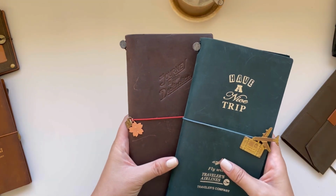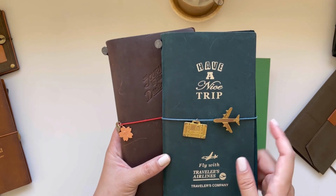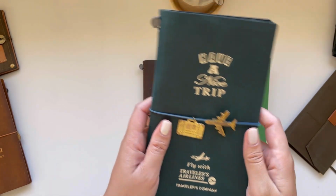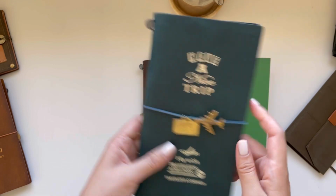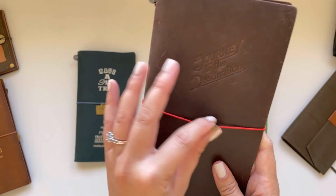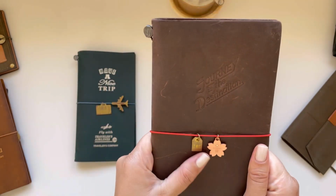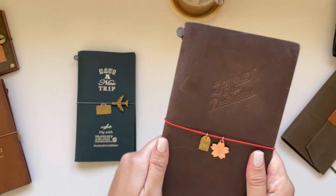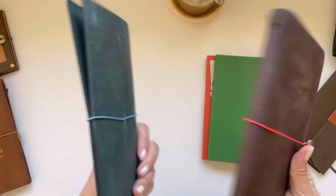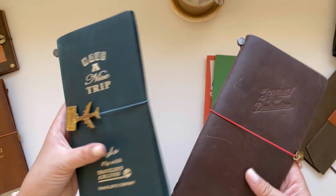So I think I will do, I don't know. I think it's an obvious choice to use this, Have a Nice Trip, as the travel journal. I don't know that I want to be obvious though. And then this one is The Journey is the Destination, also fits the travel theme. I just have to figure out which one I want to handle more, which one do I want to feel more, because I won't be opening my travel journal all the time.